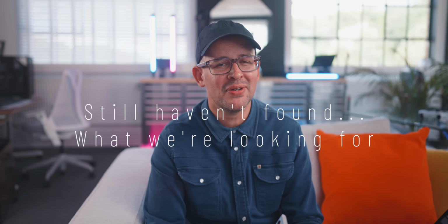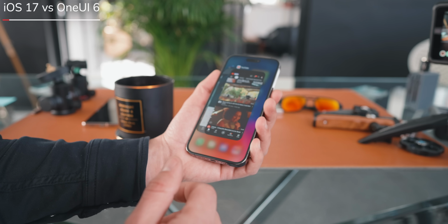We've all been using smartphones for a long time, but we still haven't found what we're looking for. Cut that off.